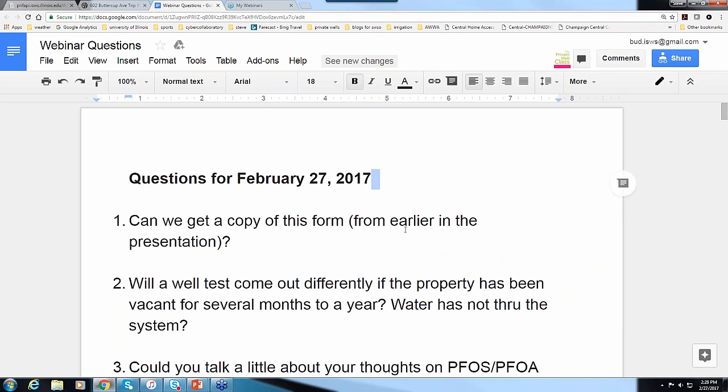Can we get a copy of this form from earlier in the presentation? Yeah, if you email me or email us, you can also look on Wisconsin DNR's webpage. Thank you, Katie. If you contact us, we can give you that link. It's an online form. It's a downloadable PDF that's fillable. And again, you can also search for it on DNR's webpage in Wisconsin.